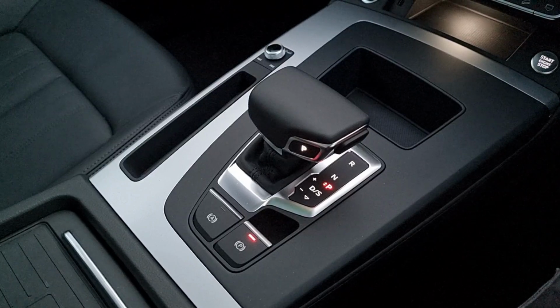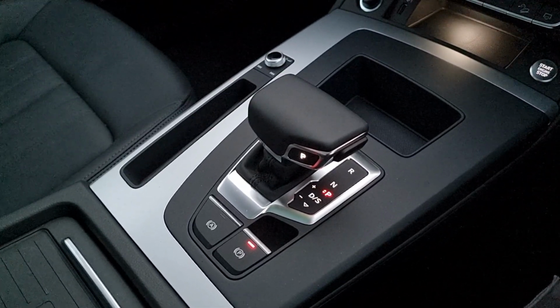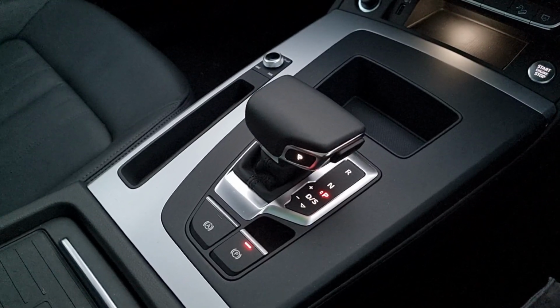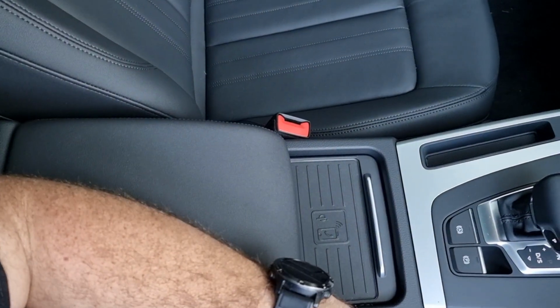And then on the back, you do have your park button there. You just push that. Now behind there, you've got your park brake and your auto hold, or finger brake as they're called. And then we'll come to the armrest.